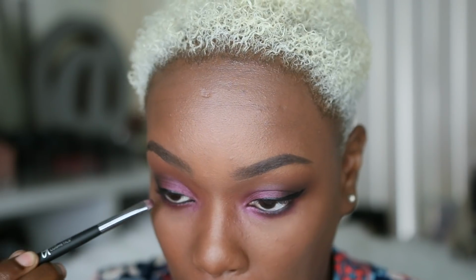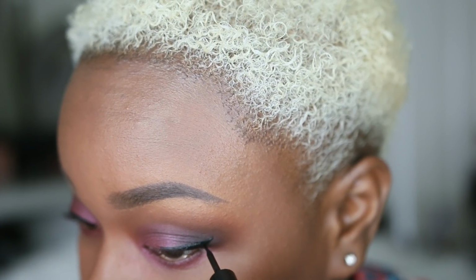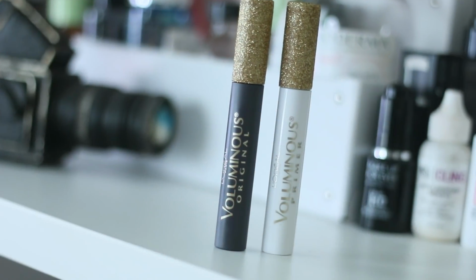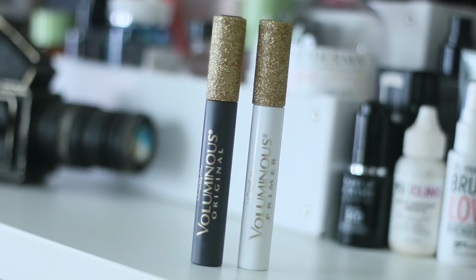Then I went ahead with a little bit of liner in the waterline, and a cat liner as well, with some e.l.f. liner, which I really, really liked. Thought that came out really beautiful. I added some lashes and some mascara. The mascara that I used is actually the L'Oreal Voluminous set. I used their lash base, the kind of white lash primer that gives you more lashes, and then just decided to try a lot of different lips.